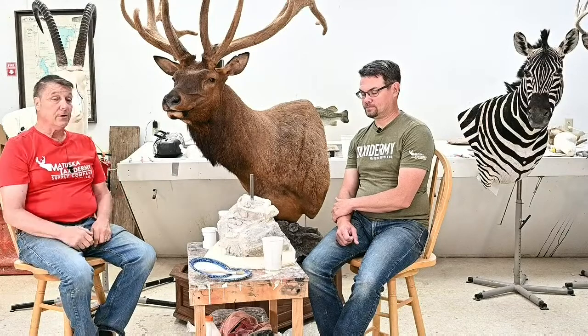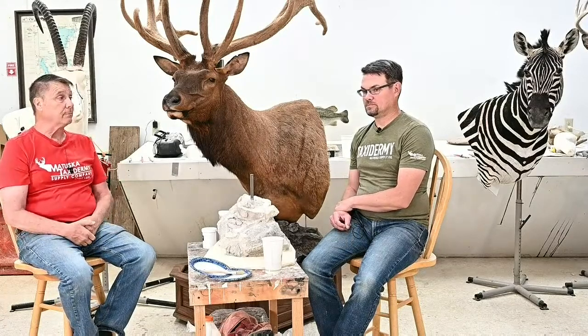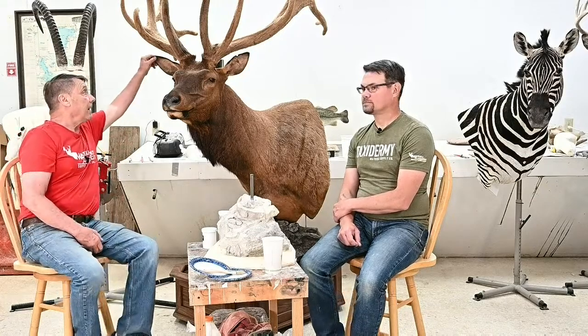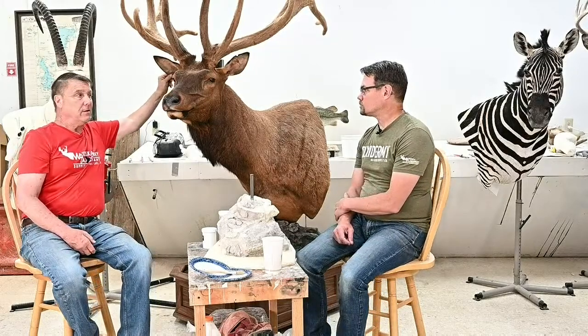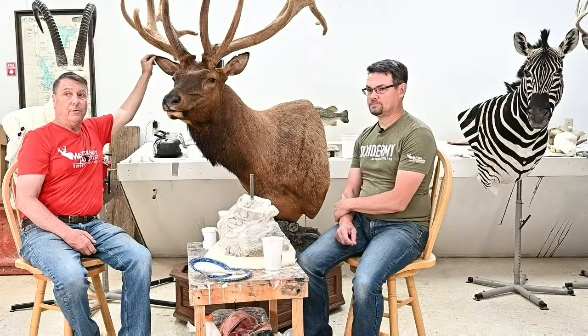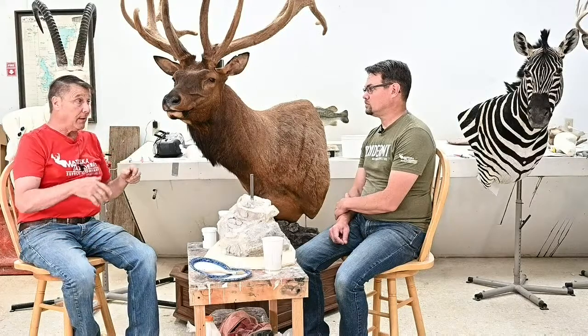Towel dry it. Don't over dry them. Make sure that there's still some nice stretch in them. We probably spend more time on that single process than any other part of the animal. To get an ear like this is really a beautiful ear. I can feel the edge, and there is not one little wiggle in this edge. It's a beautiful ear, and you don't get that by throwing in a pair of ear liners.